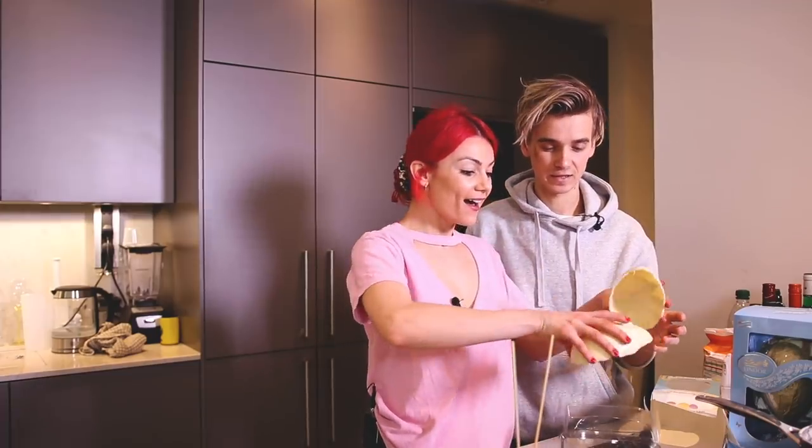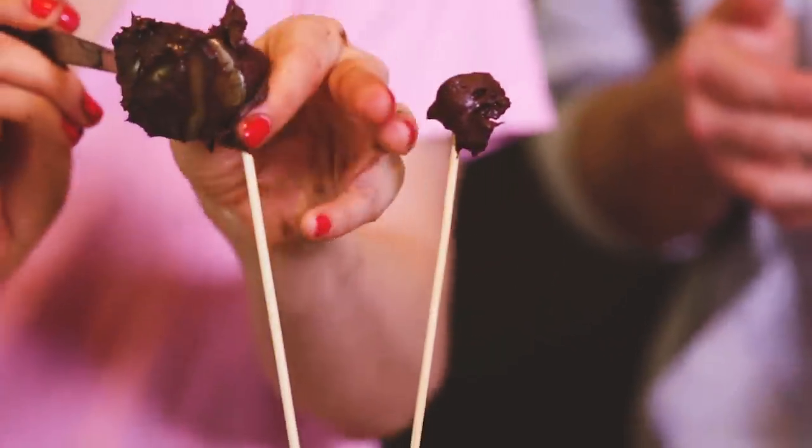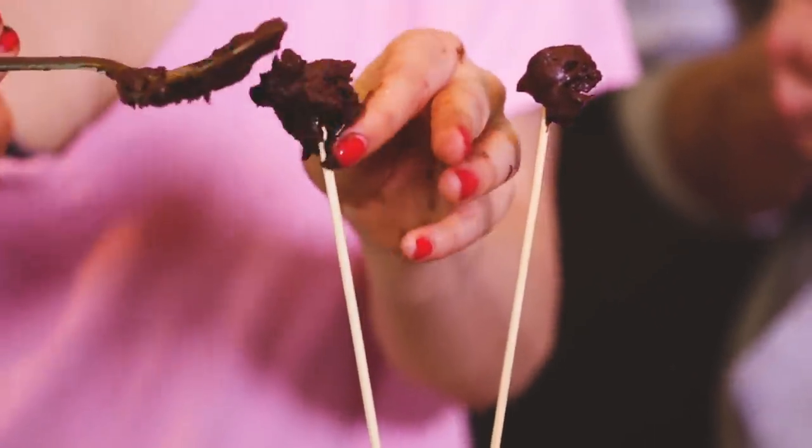Ta-da! I nailed that. Put a dollop of ganache on top of the cake dowels. Okay, you got that. Nice dollop. Absolute dollop parting. That's a big old dollop there. Then position your egg halves on top and press down.